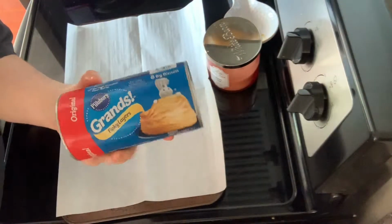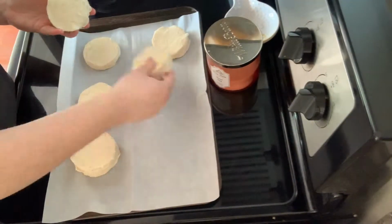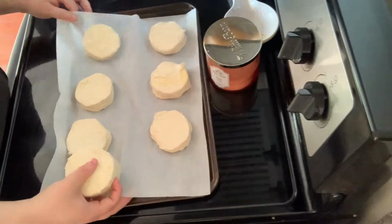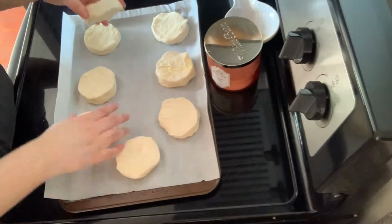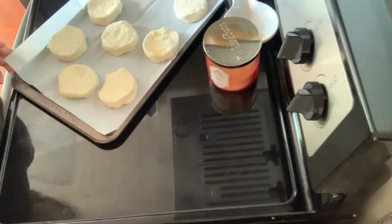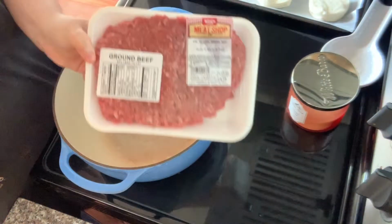Going into Wednesday, I made biscuits and gravy for dinner. So we had breakfast for dinner, which is rare because I actually hate breakfast for dinner, but I was craving biscuits and gravy, and I'm very picky about my biscuits and gravy. I don't like the gravy homemade, and I don't like the biscuits homemade. So I make it very simple.